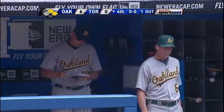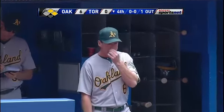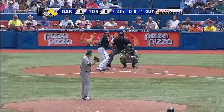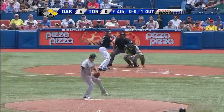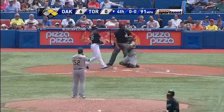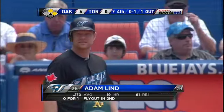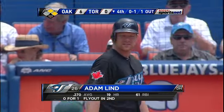Bob Melvin is still the interim manager officially, but everybody around Oakland believes he'll be given the opportunity to be the full-time skipper of the Athletics. Certainly has the pedigree. 2 on, 1 out. Adam Lind missed the home run in his first at bat, hit the ball off the end of the bat and went up against the wall in center field. Second base umpire Doug Eddings has just called a ball on Moscoso for going to his mouth. He came in from second base, and I believe he called a ball.